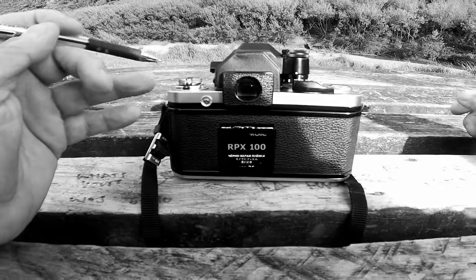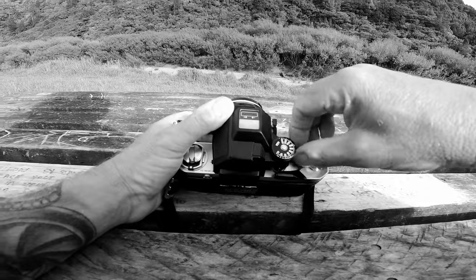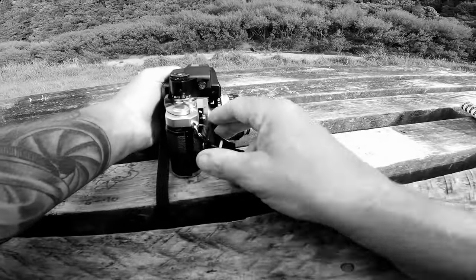That, guys, is now charged and ready to fire. I'm gonna put the shutter button onto lock just to make sure I don't accidentally trip it off, and then we are ready to go.